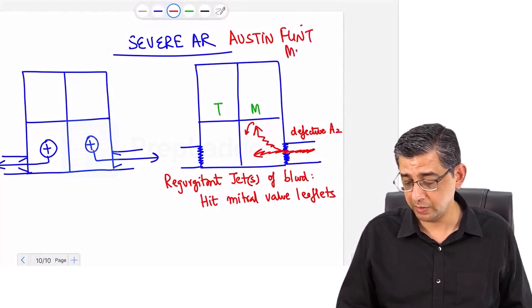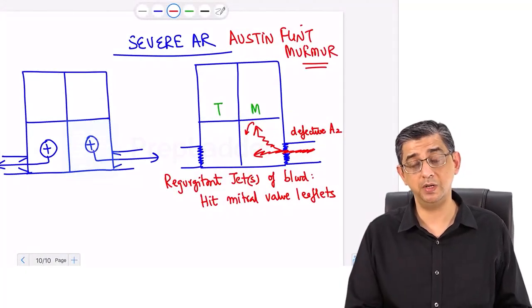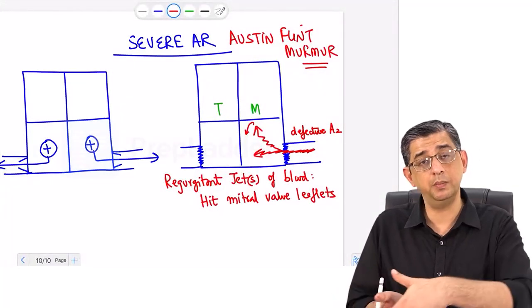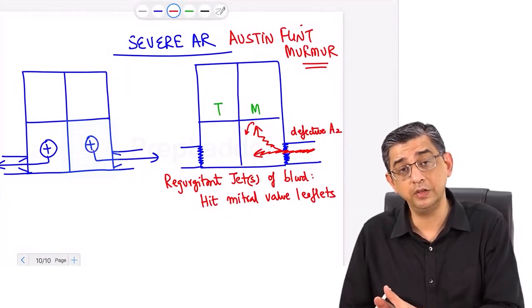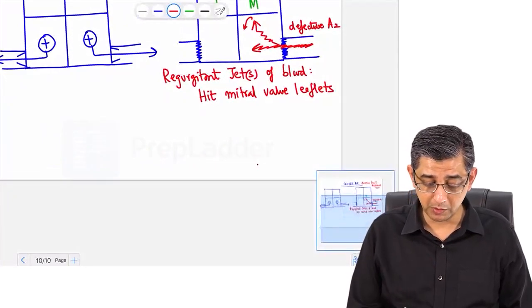So Austin Flint murmur is a murmur of severe aortic regurgitation. It's going to be a diastolic murmur. And the highlight is not only that there's going to be turbulence created when the blood is coming back into the lumen of the left ventricle, but the blood is literally reaching up to the mitral valve leaflets. Therefore, I'm now going to time this murmur for you.